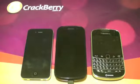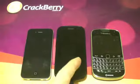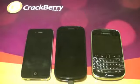Now, as you can see, I have three devices sitting in front of me: an iPhone 4, a Samsung Nexus S, and a BlackBerry Bold 9900. Anyways, you're probably wondering why I have all three devices here. It's because we're going to do a little bit of a browser shootout, if I can get my fingers to work correctly on all three devices.